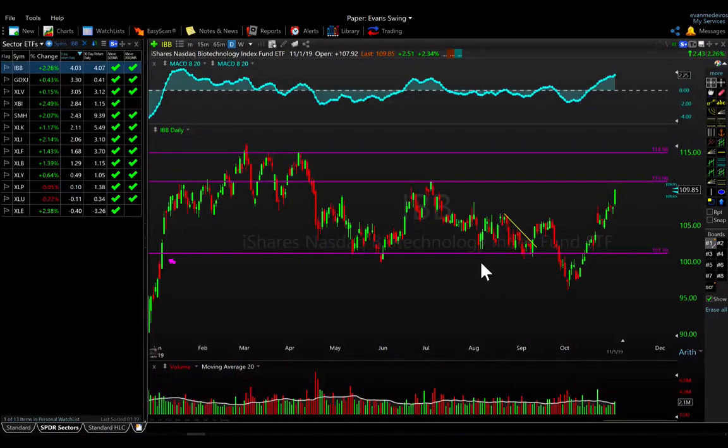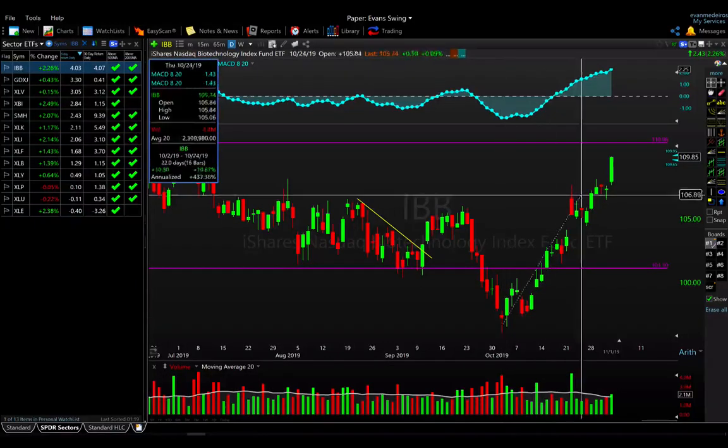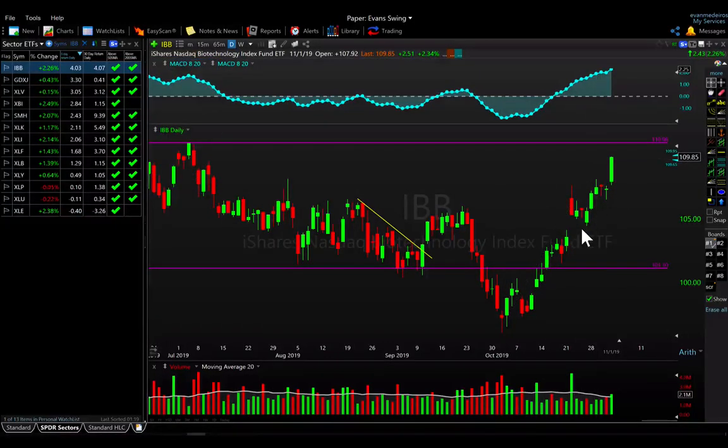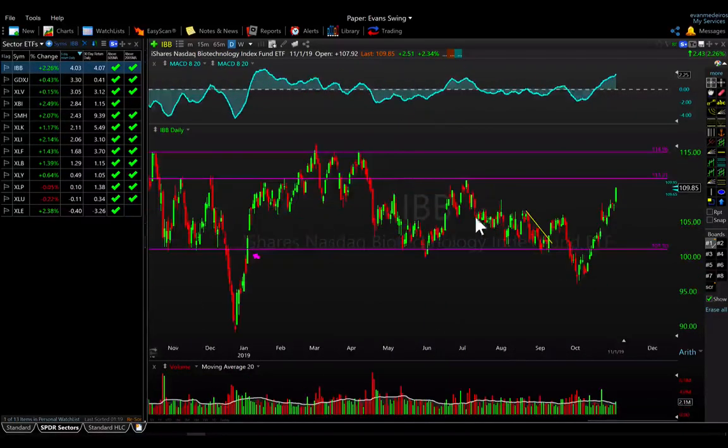IBB was at the top of the list, up 4% on the week. You can see moving back quite a run here. If we just measure the distance here, it's up about 13.5% in about 3 weeks worth of trading, maybe closer to 4 weeks worth of trading, but still a very impressive move here from IBB coming back into this prior sideways range. There's this level here that the market did care about several times back in 2018, 2019 as well.